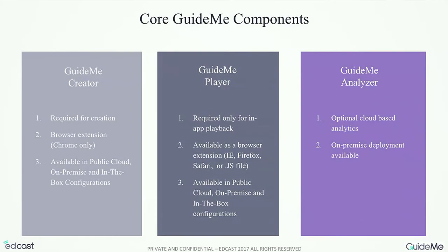And finally, there are 3 different components here. There is a creator component, a player component, and an analyzer component. Compared to other players, we have a very simple pricing model. The creator is only $10 per user per month, and the player is only $1 per user per month. So it's a very inexpensive solution, but it gives you a lot of capability like language translation, audio-visual capability, and so on and so forth.